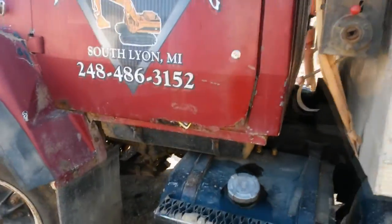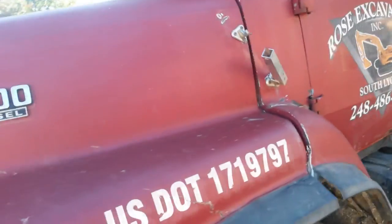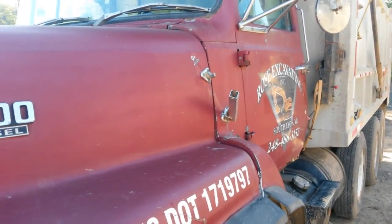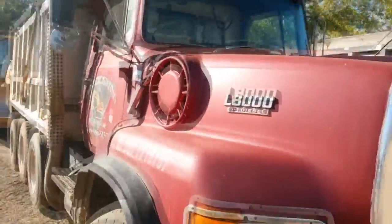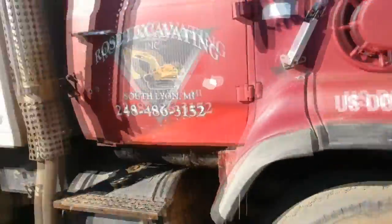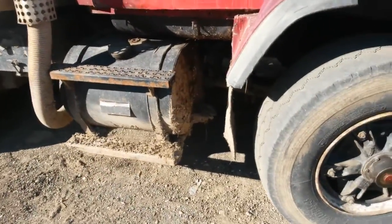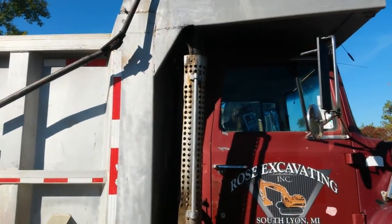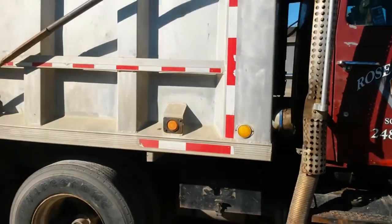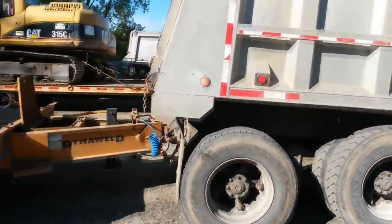You can see the rust is glorious on this truck. Really good shape. There's the retainer for the hood latch. Oh, this one works. Chuck is also notorious for getting his truck stuck in the mud. Fine exhaust stack. Like I said, from the outside it's not too bad. The joys lie within, which we're about to find out.